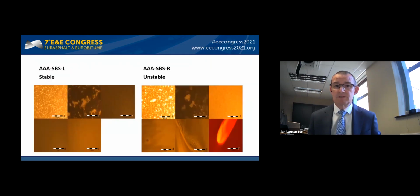So what do we observe in terms of microscopy? The study is too large to reveal all of the images that we have, and the time is not long enough for me to reveal all slides. So I'm just going to focus on two samples. The first is bitumen AAA, which is our deasphalted bitumen. And looking at this first slide, the difference between the linear and the high molecular weight radial.